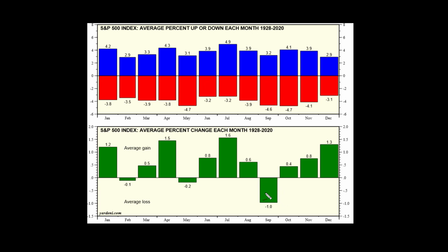And if you look at it, September has generally been a month we look at for the downside. May has had the highest average declines, and September and October is kind of similar to that.